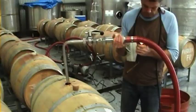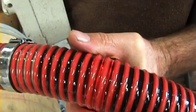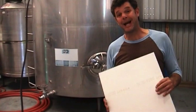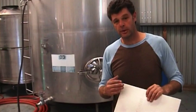See, the wine's pretty clear. Wine's had three or four rackings now, so should be very little, if any, sediment there. We use a paper cartridge like this. It has a rough side and a smooth side. The rough side catches the larger particles that are suspended in the wine. The smooth side, that's the minimum dimension that the wine will be filtered to.